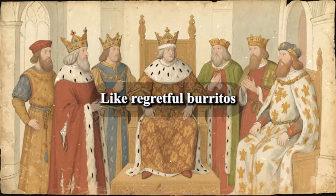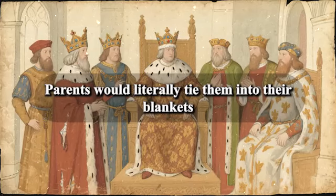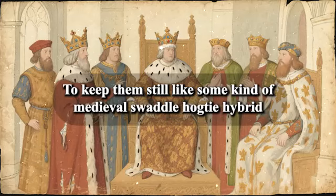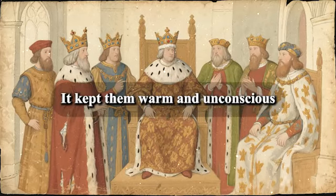Even kids were bundled, like regretful burritos. Parents would literally tie them into their blankets to keep them still, like some kind of medieval swaddle hog-tie hybrid. It sounds intense, but hey, it kept them warm and unconscious.